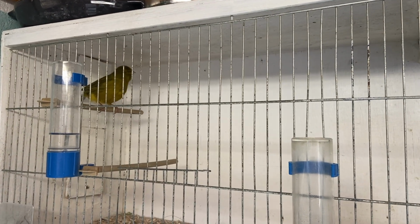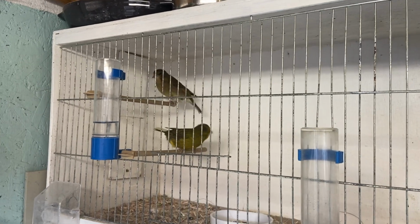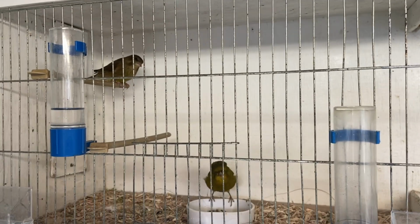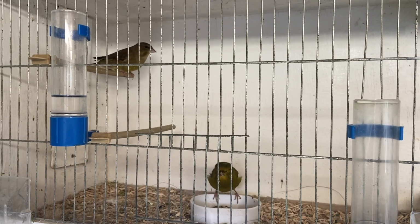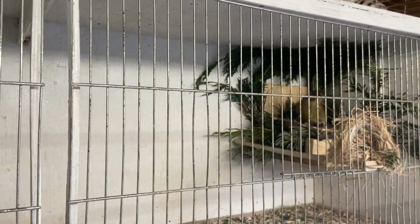So there's the new cockbird in with the greenfinch hen. She's only ever been in with that yellow Norwich hen since about October. So they will be a little bit nervous at first, both the greenfinch hen and the Norwich hen. But we'll have to see what happens.